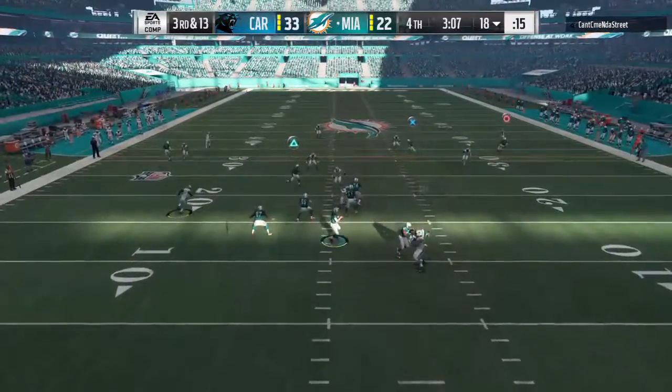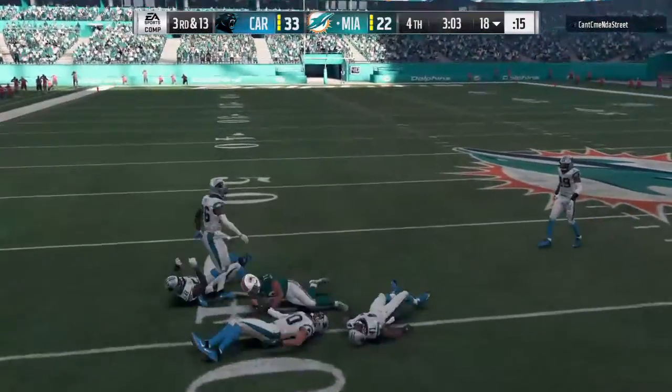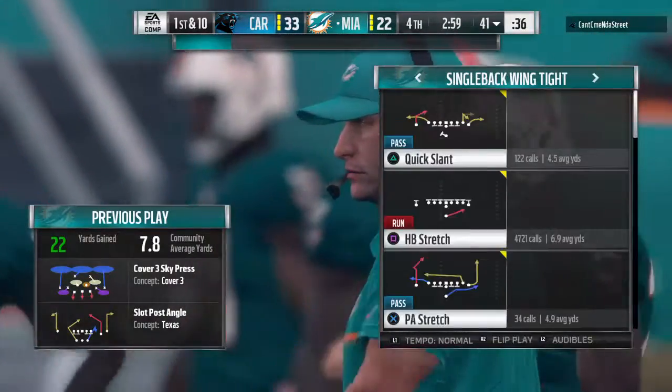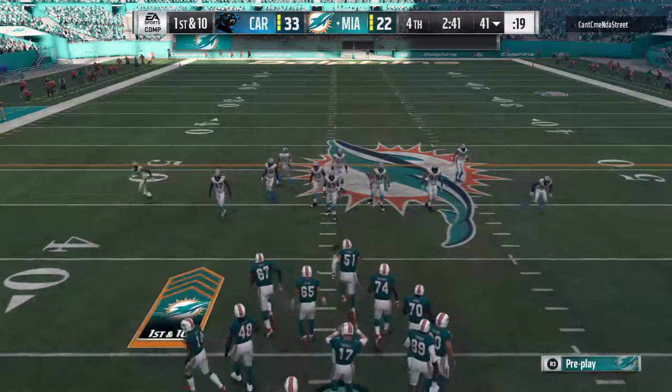From the gun, here's Tannehill. And he finds Stills complete. And he will have first down yardage as he's brought down at the 41. A good pickup there at 22.